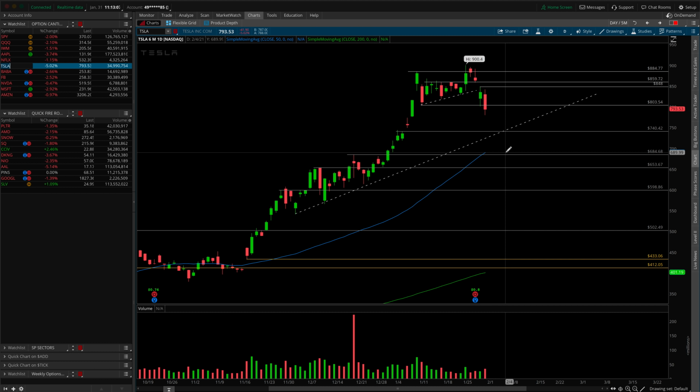Anything underneath, if it fails, probably coming back down into the breakout area from in here. We have this first at the 684 mark, and anything underneath is at the 653. Basically, again, that would be a pretty strong pullback in Tesla, and this one, obviously, it can move, right?